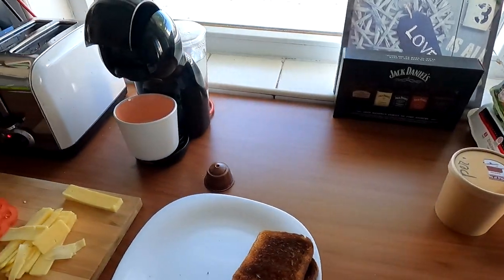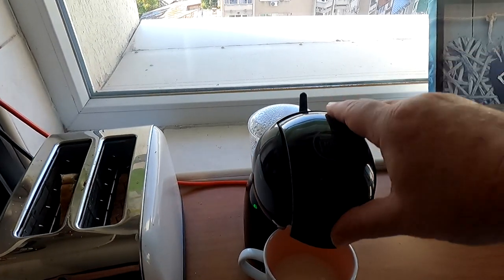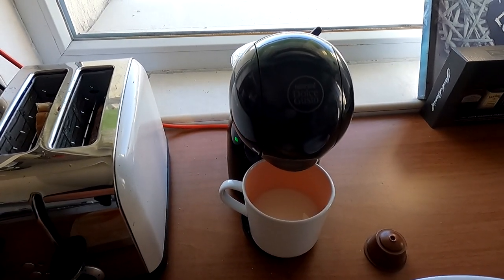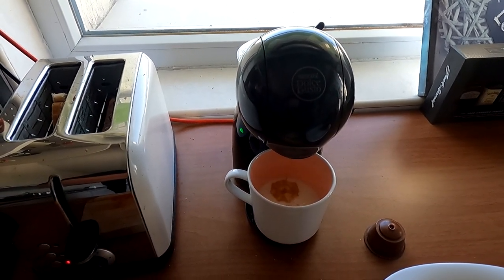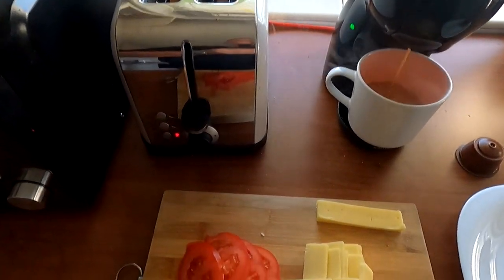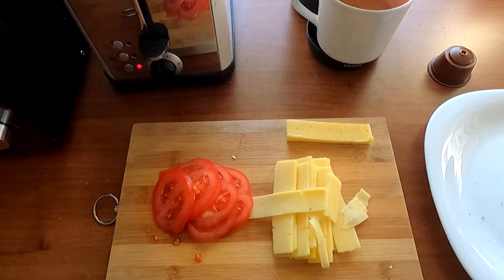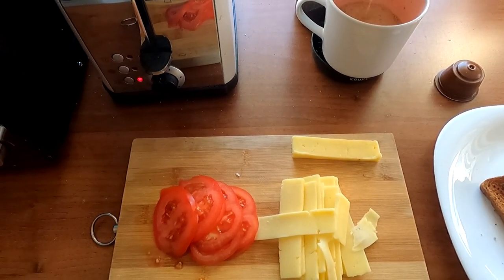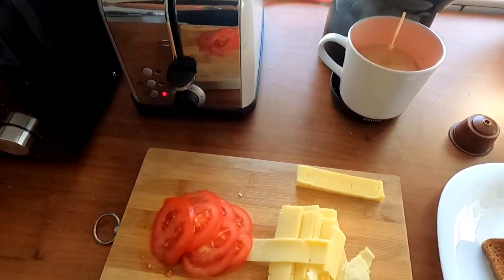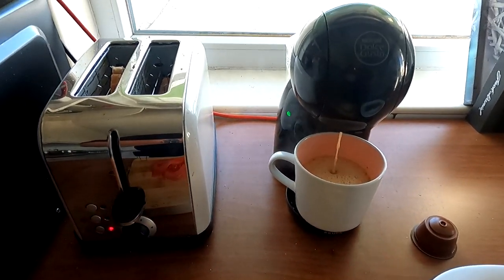So I nearly burnt my toast, but time to make my coffee. I just got my little Nescafe Dolce Gusto. Makes great little coffee. And then having one of life's little pleasures, which is tomato and cheese on toast. I normally put the tomato on the bread and then the cheese and just put it in the microwave to melt the cheese on top of the toast. And perfect. Alright, catch up shortly guys.